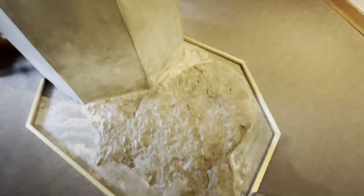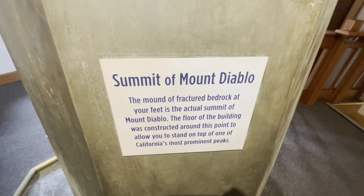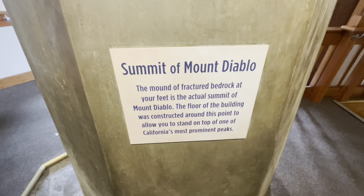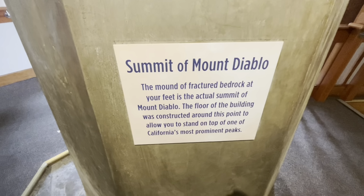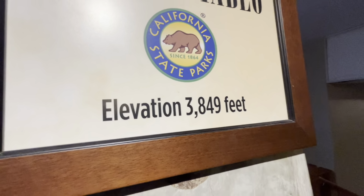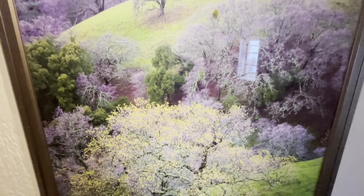Oh, that's the top right there. The mound of fractured bedrock that reveals the actual summit of Mt Diablo. The floor of the building was constructed around this point to allow you to stand on top of one of California's most prominent peaks. Look at that. That was an easy climb. Right there. 3,249 feet. And there's the hillsides of spring. Beautiful place, this Sky Island.